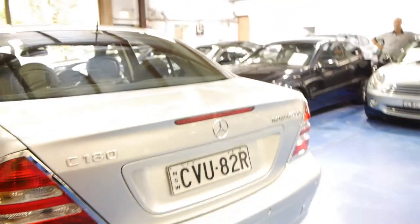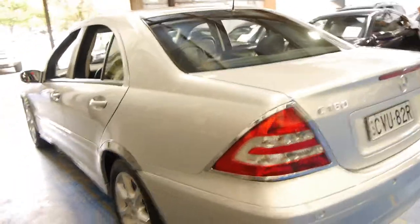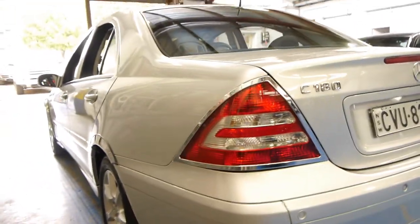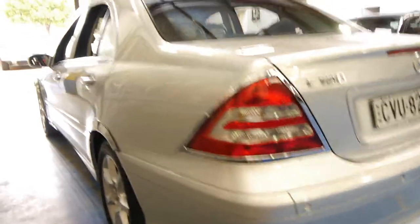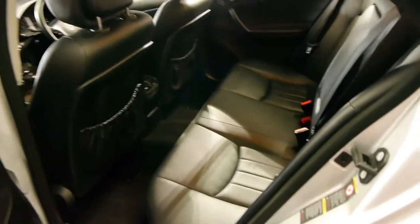So the car's been very well looked after. It drives perfectly. The air conditioning's cold. For lack of a better description, the side of the car is gun barrel straight. It's registered in New South Wales until March 2015. The interior is very, very good, as you'd expect.